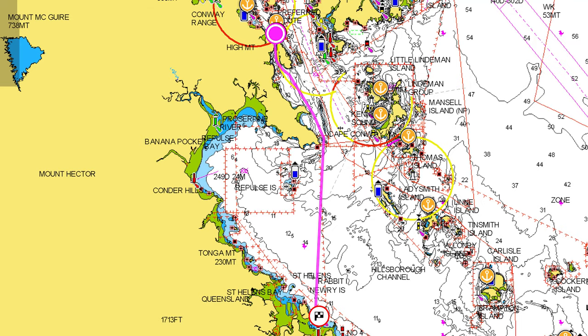Today, we're going to do just a 45 nautical mile trip down to the Newry Islands. We've never been to the Newrys. So it's somewhere new for us to show you, but also somewhere new for us to discover. So we're looking forward to that.